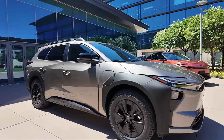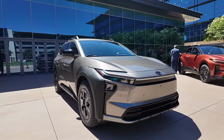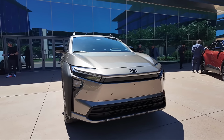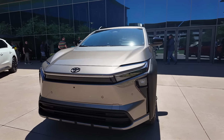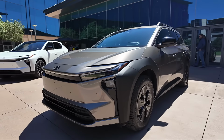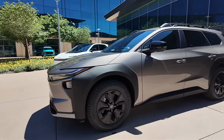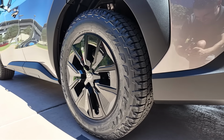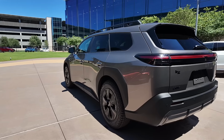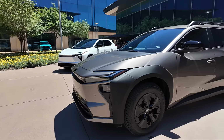A few other nice things to highlight with the Woodland, which is the largest, most spacious one, but also the one that's designed for a more rugged, outdoor, off-road look, which is why Toyota gave it a bunch of things that off-road enthusiasts would really appreciate, including roof rails, additional ground clearance up to 8.5 inches, available all-terrain tires, and it even has a towing capacity of up to 3,500 pounds, which is quite impressive.